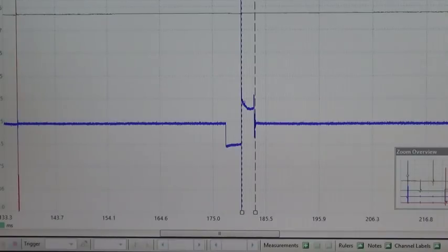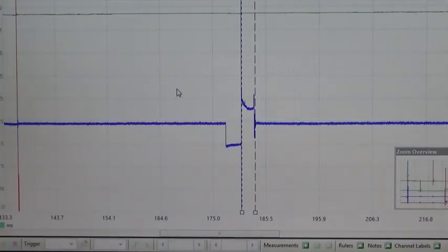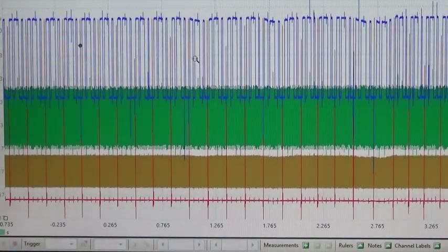And then I decided to get my scope. At this point I actually disconnected all other coils, because I knew that my number 4 is the problem. So this is kind of cool.